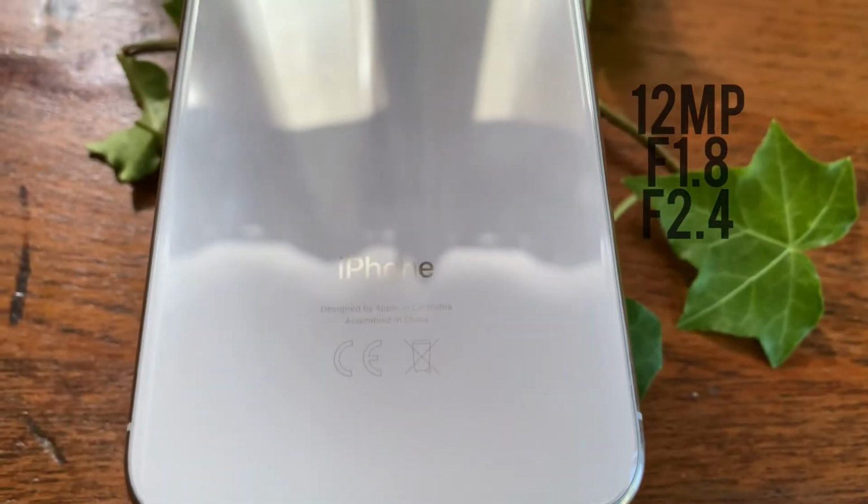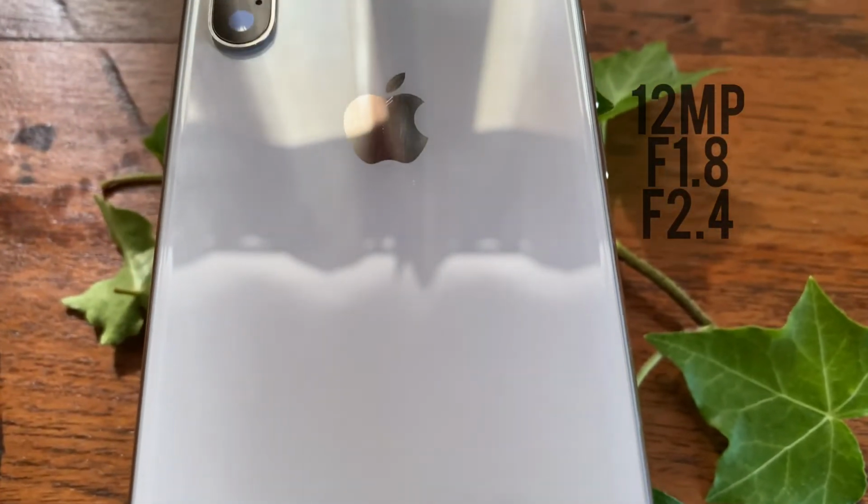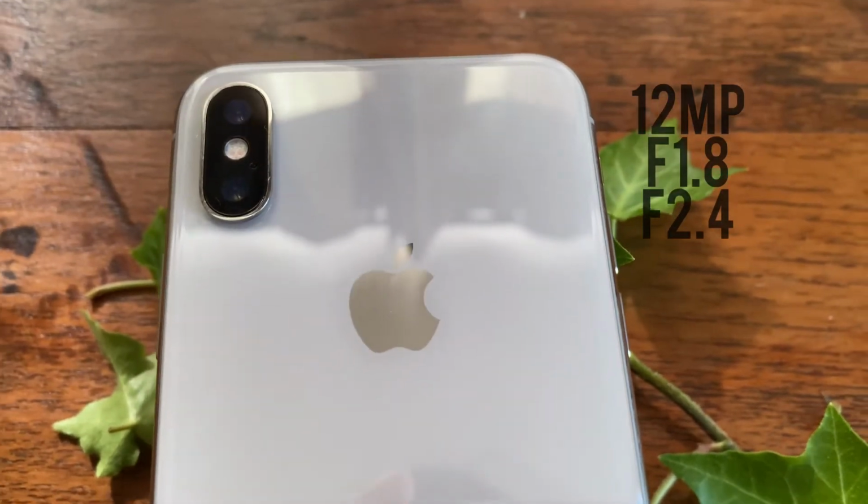Now for the camera. So we have the rear camera and we have the front-facing camera, and both of them are really nice still. Now there are no iPhone 11 Pro or XS or anything, but they still hold up great. So for the rear camera, we have a 12 megapixel camera with 2 lenses. We have a telephoto lens and a wide angle lens. The wide angle lens has an f1.8 aperture and the telephoto has an f2.4 aperture.